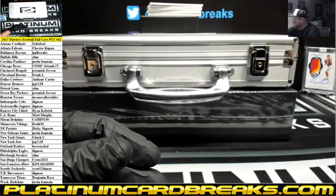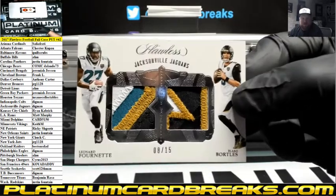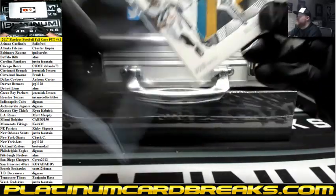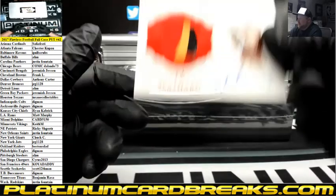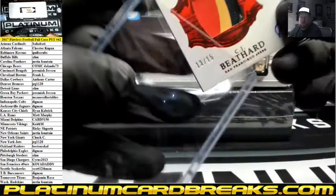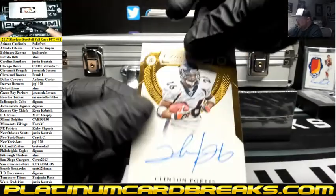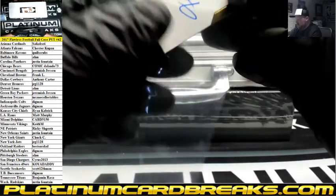Always good when the first card out's a 101. Nice. Oh, we've got double patch numbered to 15, Fournette and Bortles for the Jaguars. Rookie glove autograph number to 15, CJ Bethard, 49ers. Clinton Portis to 10 for the Broncos. Nice.